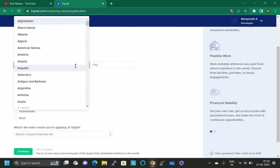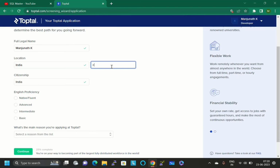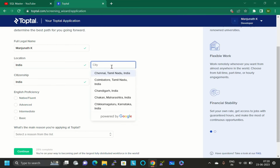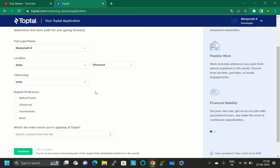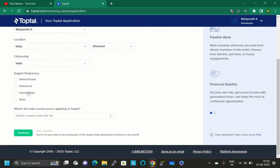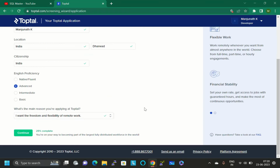You can choose your country and the city where you are, then citizenship and fluency of English. I am choosing advanced. What's the main reason you are applying at Toptal? I want the freedom and flexibility of remote work. You can choose any reason you want and click on continue.